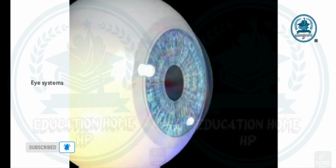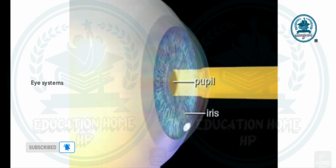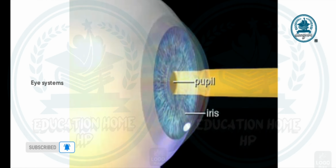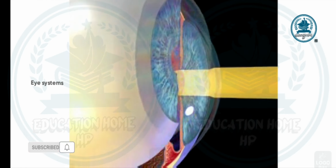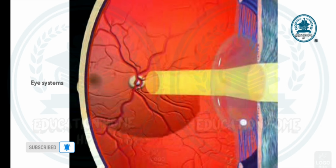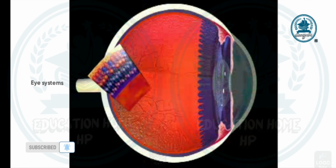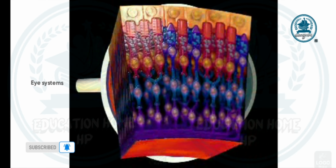During normal vision, light passes through the cornea, which is the clear covering of the eye, and then through the pupil, which is actually a hole in the colored part of the eye or the iris. Light then passes through the lens where the image is focused onto the retina at the back of the eye. The image is then converted to electrical signals that are sent to the brain.